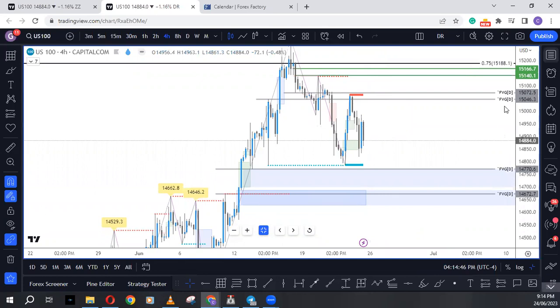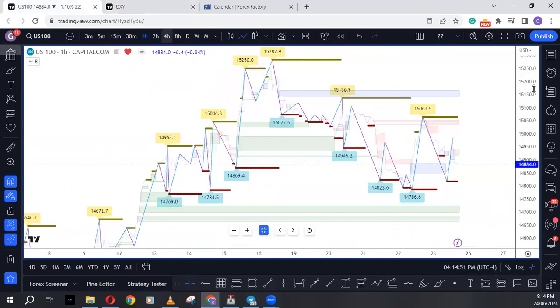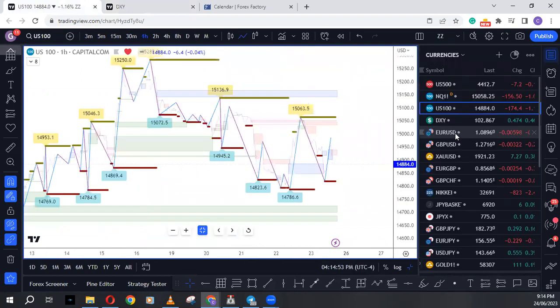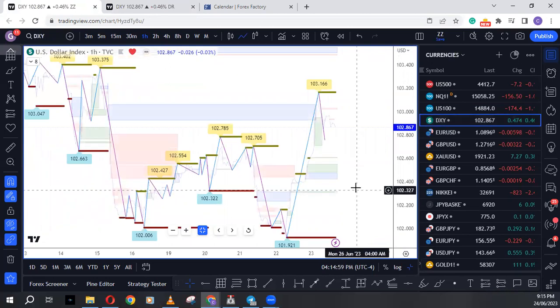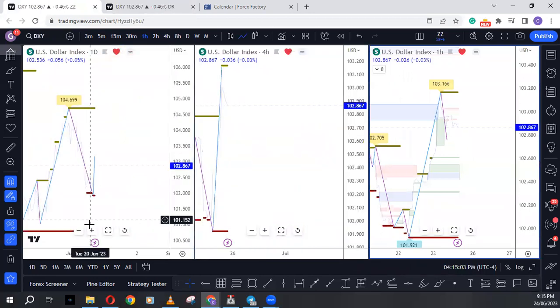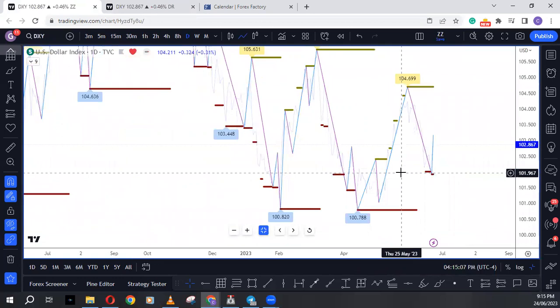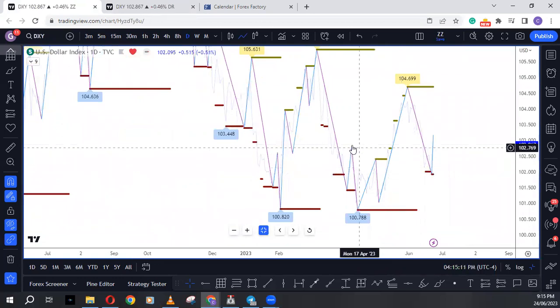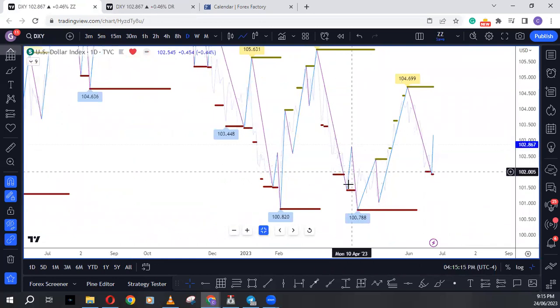So the next pair we're going to be looking at is the dollar index. Looking at the dollar index, if we look at this pair, we can see that we have a change of character here and what looks like a reversal formation.